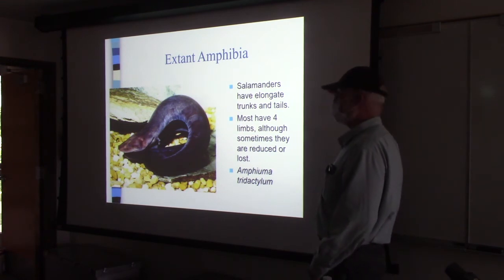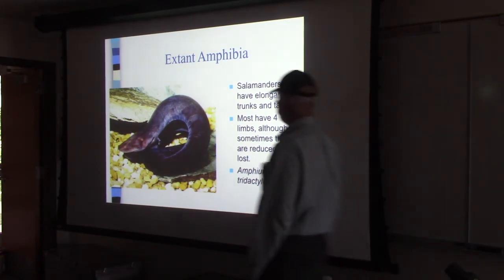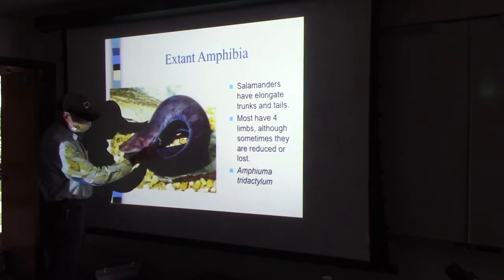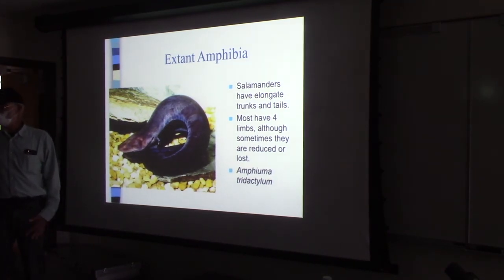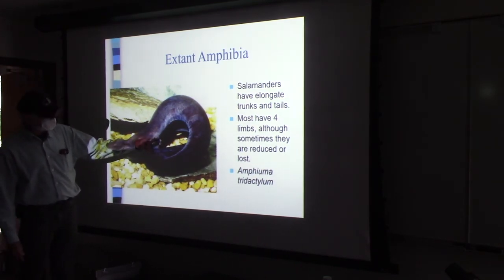If we look at salamanders, there are a couple of interesting forms. Most of them have four limbs, although not all. In some salamander forms, the appendages are reduced. And you see that here with this guy, right? That's Amphiuma tridactylum. It has three toes right there, okay? There's also Amphiuma didactylum, which has only two toes. There's the limb. There's the humerus. There's the radius and the ulna.